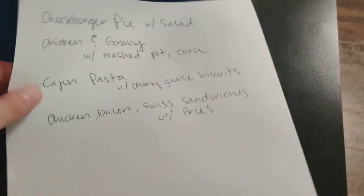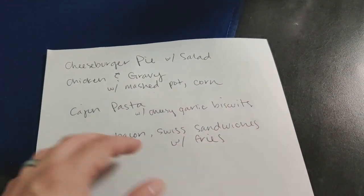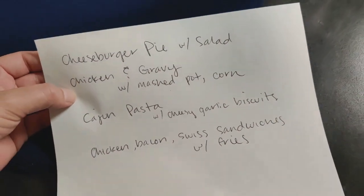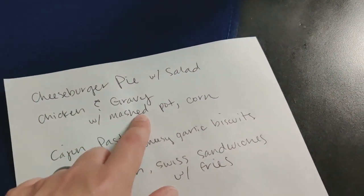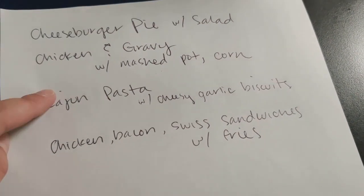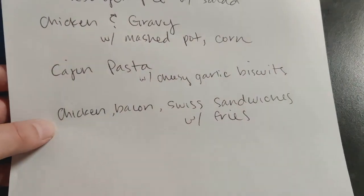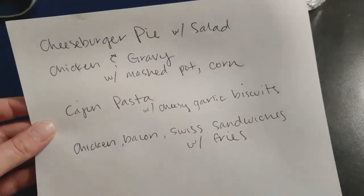So here's my super not fancy meal plan. We just did four dinners until Adam's off work again. So we're going to do the impossible cheeseburger pie with a salad on the side. And then I'm going to make some chicken and gravy in the crock pot, and we'll just have that with mashed potatoes and the corn on the cob. And then I'm going to make the Cajun sausage pasta thing, and then I might make some cheddar garlic biscuits on the side. And then we're going to have some chicken bacon and Swiss sandwiches with some curly fries that we already had in the freezer.